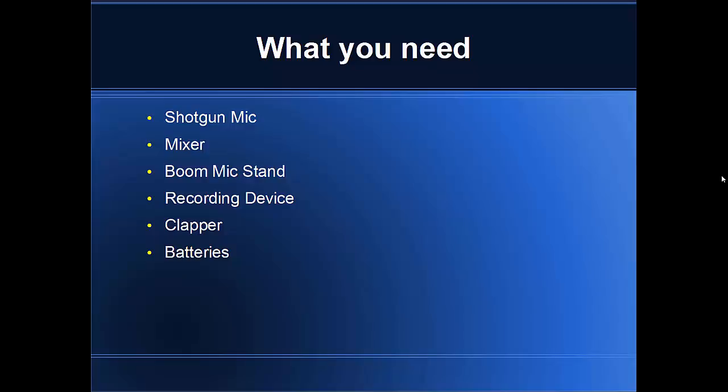And this is my big trick, and I don't understand why people don't do it. I shot a feature this way, and the sound was awesome. The reason was because I used a boom mic stand. I put the microphone on a boom, and I positioned it over the actors, and it went from the boom into the recording device, and it worked beautifully.